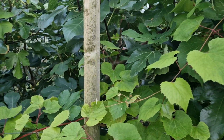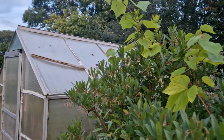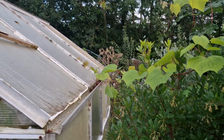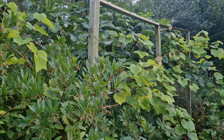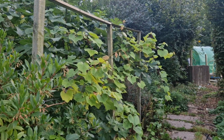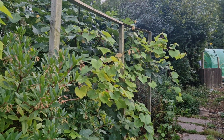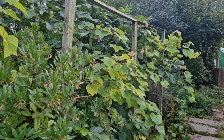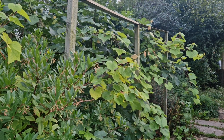We'll see. But yeah, there will be a lot of training still. I've trained most of it, to be honest, but it's going haywire. Most of it's got caught up in the strawberry tree, and one's even arrowing over onto the greenhouse roof. So it's going a bit berserk, but I'm just gonna let it grow for a bit. It's gonna look a bit messy, but when the leaves start yellowing, which will be in a matter of weeks, I suspect, I will cut this right back to the stem pretty much, because it's done a lot of growth this year, which is good.